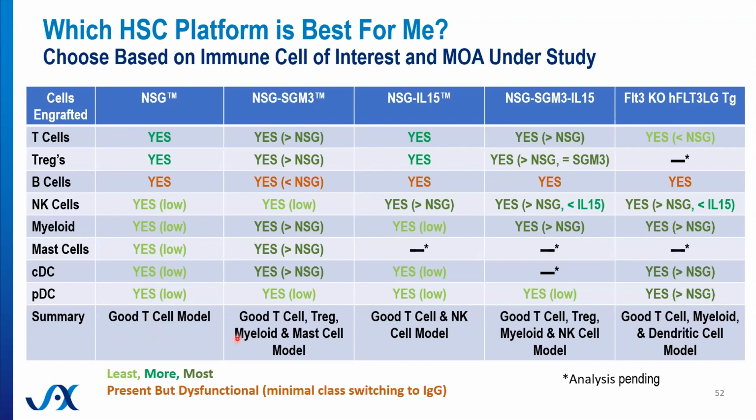But what I've done here is provide you not only with a summary of the increases in the cell populations across these models, but also what these models are primarily being used for. Good T cell model for NSG. For SGM3, good T cell, Treg, myeloid, and mast cell work. For the IL-15, an increased focus on both T cells and in particular the natural killer cell compartment, as you might expect. With the F1 hybrid, we've got the best of both worlds by combining these two strains together: T cells, Tregs, myeloid, and natural killer cells.